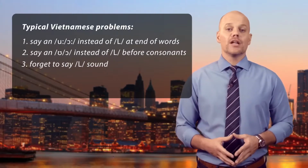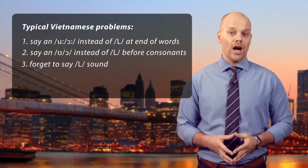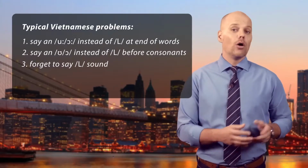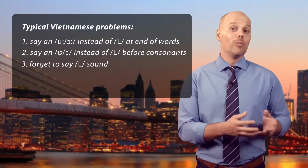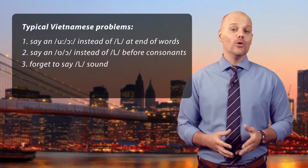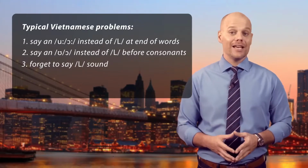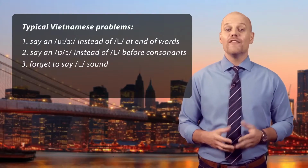Third, people in Vietnam simply forget to say the L sound at the end of words and before consonants. So they will say "so" instead of "soul", "ho" instead of "holes", and here comes a funny one, "poo" instead of "pool". The errors that Vietnamese people say an U or an O vowel sound instead of the consonant L, and that they sometimes don't say the L sound at all, are very serious and make Vietnamese English very difficult to understand.